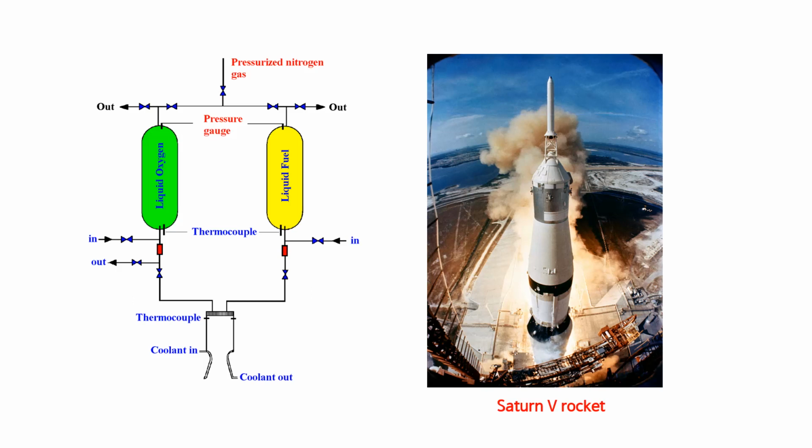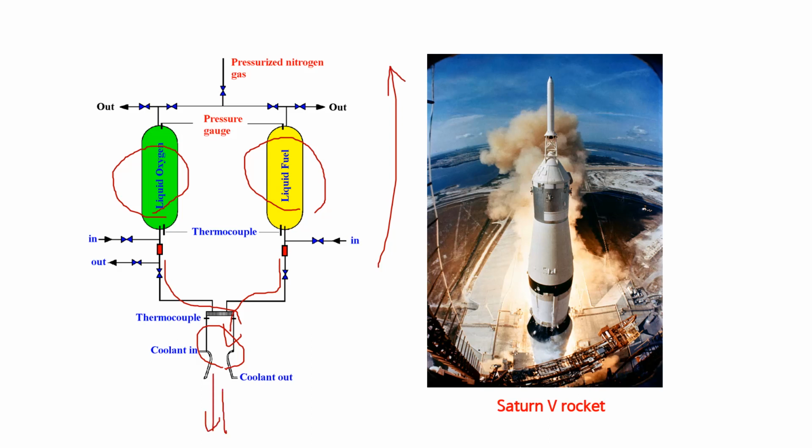This slide shows the rocket system using liquid oxygen and liquid fuel. And this fuel is here, combined together, and gives the thrust of the rocket upward. And this figure shows the Saturn V rocket.